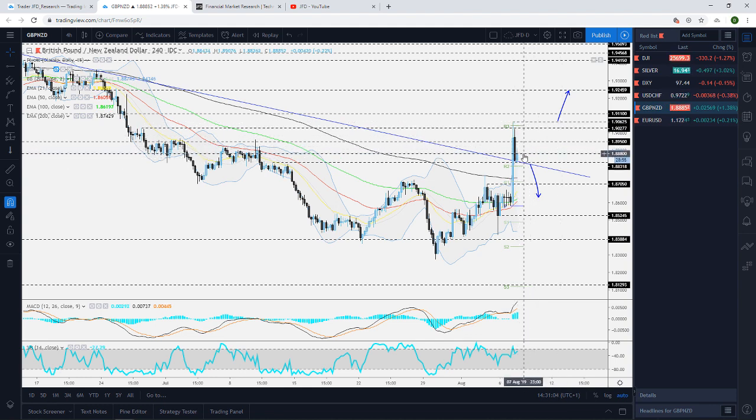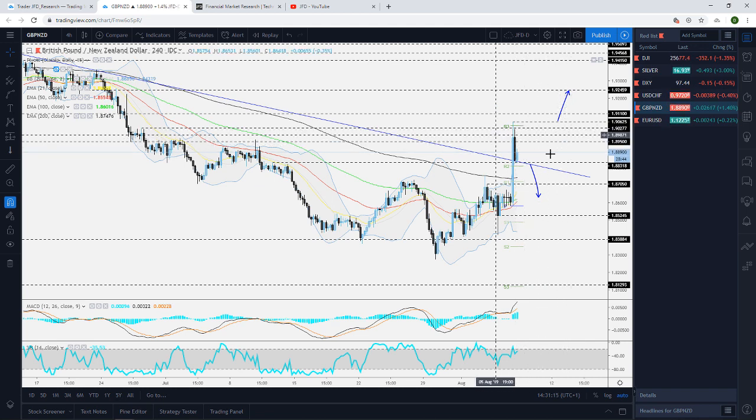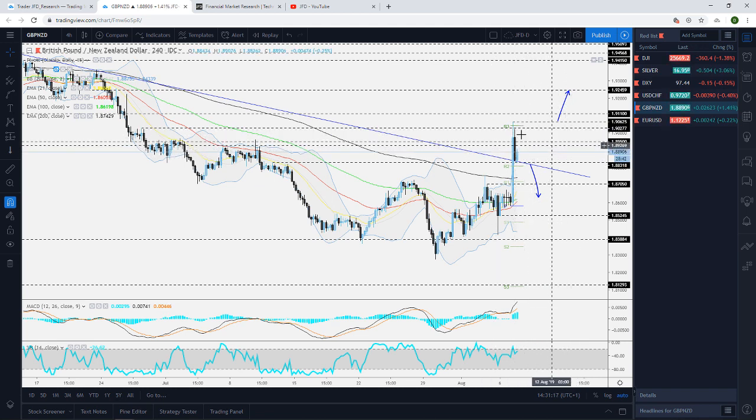For now, we are having a nice rebound. Let's see if the pair can stay here above this downside line. If it can, then we could see another push higher, maybe tomorrow or maybe on Friday. So basically by the end of this week we could see another push higher here. So keep your eyes on that one.